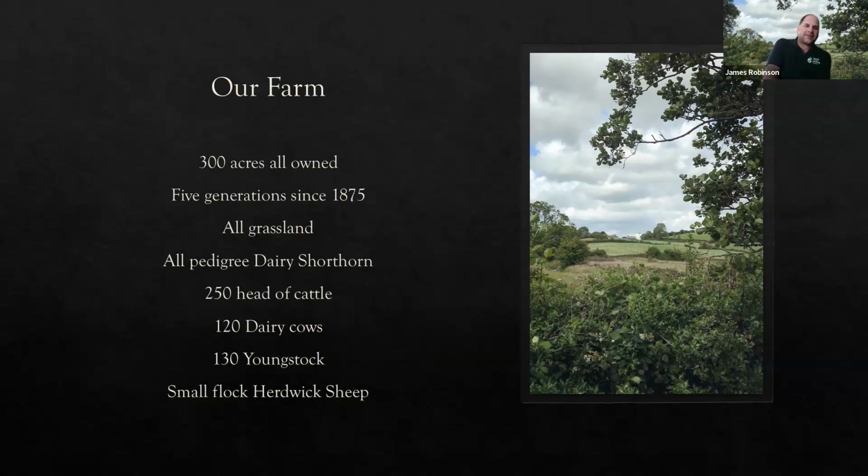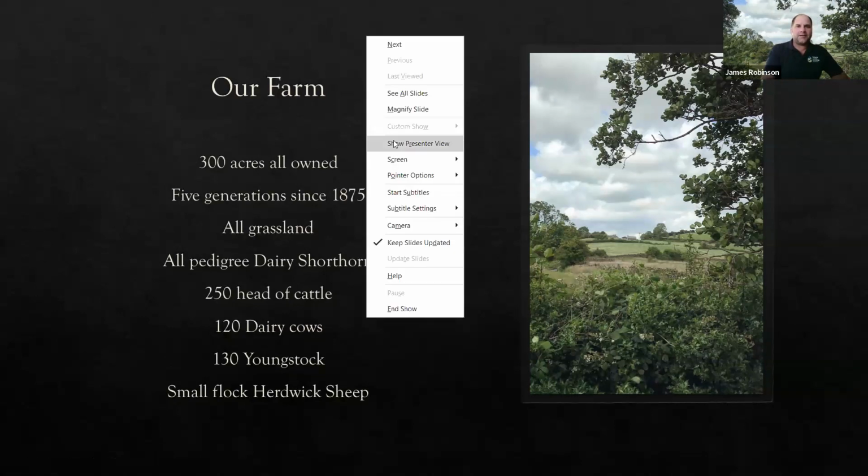We've got 250 head of cattle altogether, so that's 120 dairy cows, and they're all pedigree dairy shorthorns, a traditional breed, great for grazing these steep banks. And the shelter from the hedges just makes it fantastic. We've got 130 young stock as well on the farm, and then also a small flock of Herdwick sheep. But yes, it is a diverse landscape.